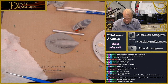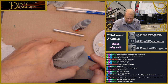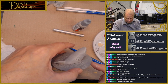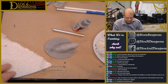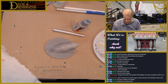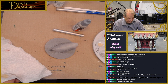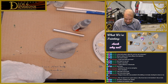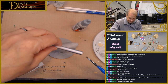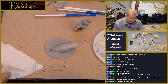And by accident, I was discovering that if I took the brush and painted over the gills in that direction, it gave it kind of a real frilly gill look. And I'm going to try to replicate that after I put the red on. And if it works, it'll look pretty okay. Yay, okayness.